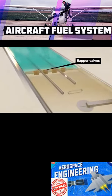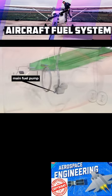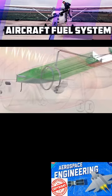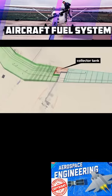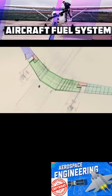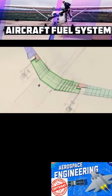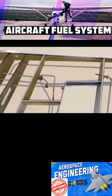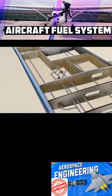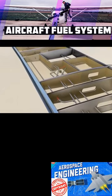The main fuel pump is located inside the jet engine casing, attached to a gearbox which is powered by the jet engine. Smaller collector tanks in each wing remain constantly full to provide uninterrupted fuel supply to the engine. To accomplish this, many supporting fuel pumps work to transfer fuel as necessary from the center and wing tanks.